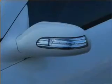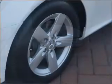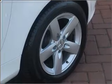With a solid six-cylinder engine that responds smoothly to its automatic transmission, stand out from the crowd with premium wheels. The anti-lock braking system will keep you safe on the road. Heated seats make cold weather driving more endurable.